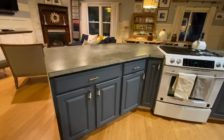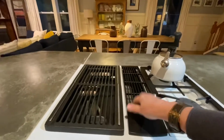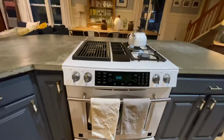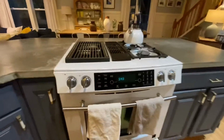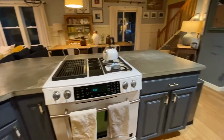So lots of workspace in the kitchen. Again, I think they have a propane tank. I'll try to look for that. This is a downdraft, so this is going to suck the venting down and out probably underneath the house. I'm not necessarily seeing the brand on this, and I'm not going to say that it's a new appliance either.